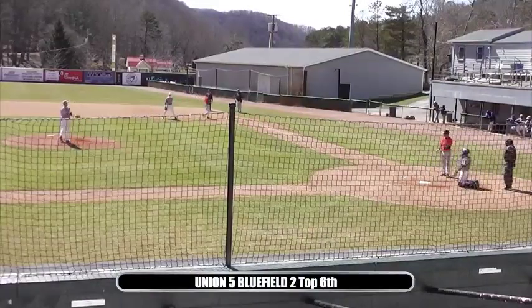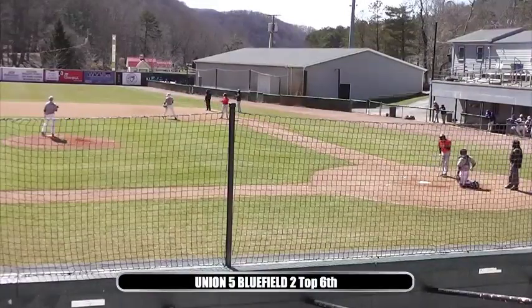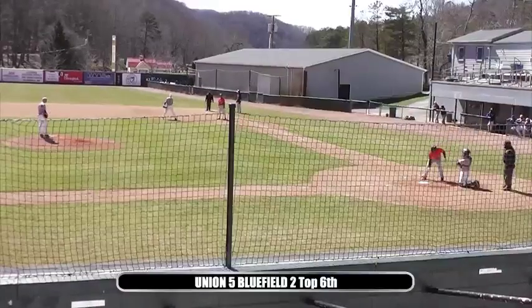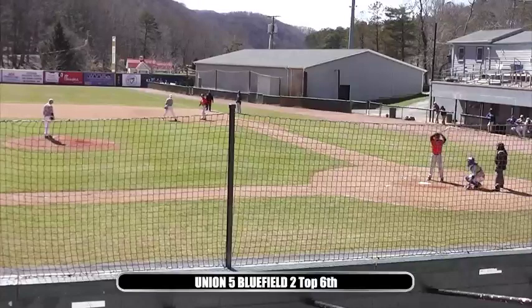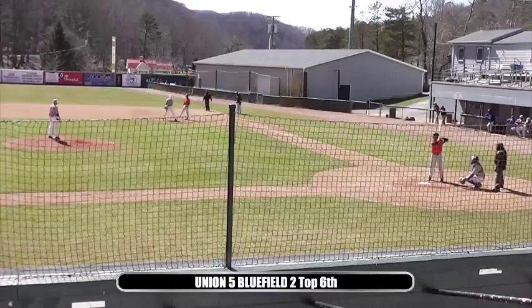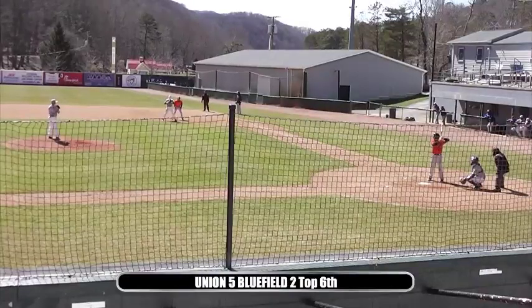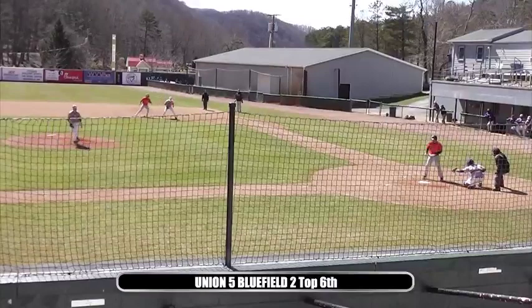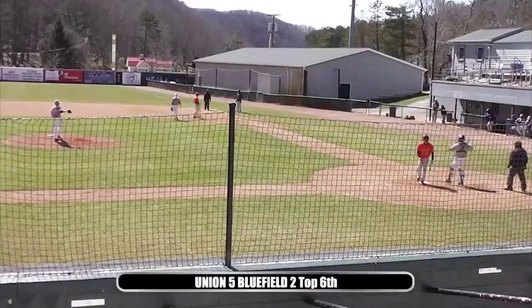Outside and low. 3 balls, 2 strikes, full count. After he got a couple of hits off of Cody Gardeer, can Shoemaker get one right here against the lefty for Bluefield? Spencer Ambrose. Bases loaded, full count, kick and the pay-off. Inside corner, got him, strike 3.